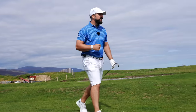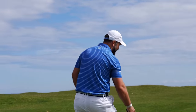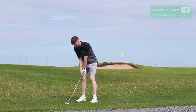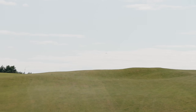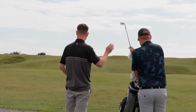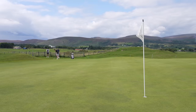Okay, that was a strike. The more and more I'm using these irons, the more I really don't want to let them go because they feel unbelievably good. I have no idea how that bounced so softly. Wasn't good. Think it's okay.